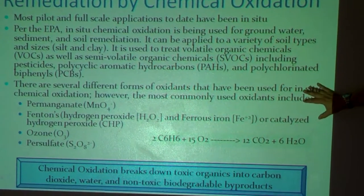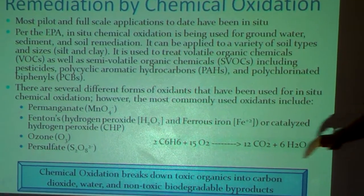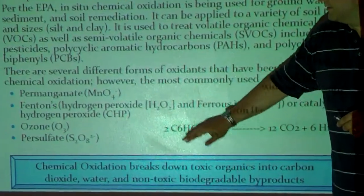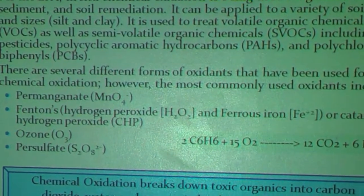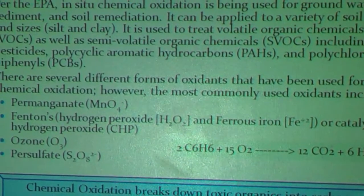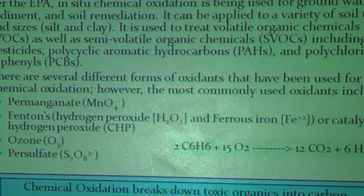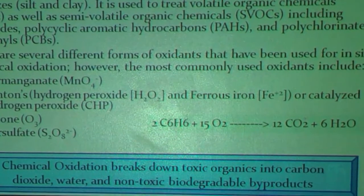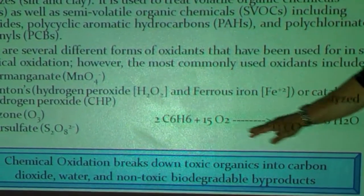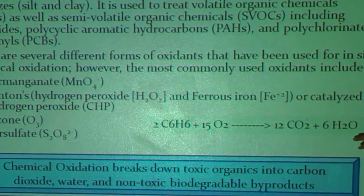There are several different forms of oxidants that can be used and have been used. They range from what's called permanganate to Fenton's reagent, which is actually hydrogen peroxide. That's what you put on your cuts sometimes to clean them up. Ozone, I think everyone knows what that is, and persulfate. These chemicals, when mixed with organic compounds, will degrade them. This is just a little chemical equation to demonstrate that, with benzene being broken down into carbon dioxide and water.